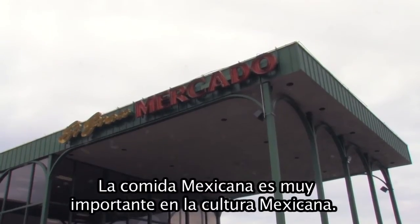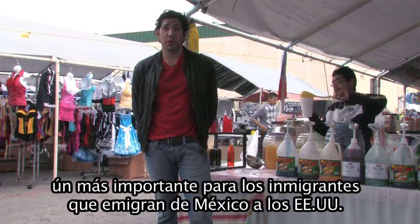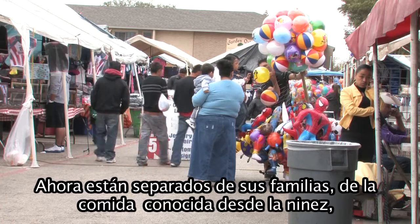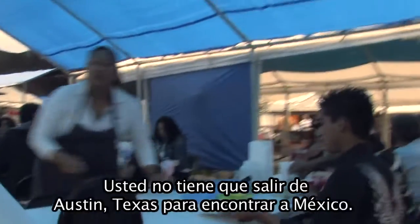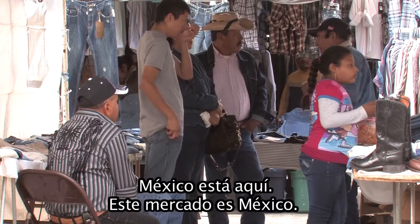Mexican food is extremely important to Mexican culture. Even more so important for immigrants who migrate from Mexico to the United States. And now they're separated from their families, the foods that they're familiar with growing up, the Mexican environment of where they grew up. And you don't have to leave Austin, Texas to find Mexico. I mean, Mexico is right here.